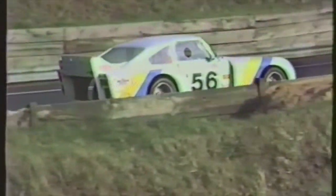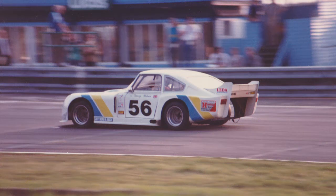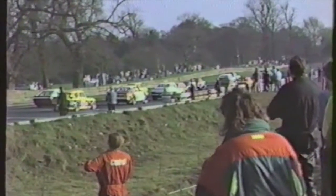Number 56 I snapped a few weeks later on the 17th of April 1987. That was Gary Wilson in his Lenham Le Mans Coupe. Once again, I'm guessing that's him in the video.